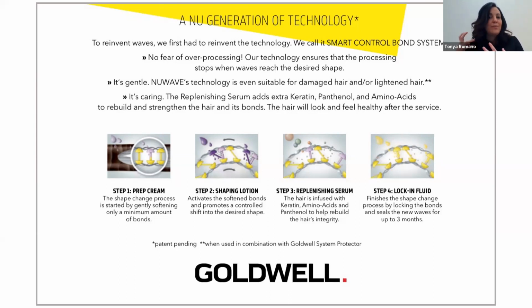So now that the bonds have been softened, this shaping lotion is actually going to promote a shift in the hair. So it's a very controlled way to allow that hair to create the shape that you've put in the hair with the roller. There's a replenishing serum. And this replenishing serum is going to infuse keratin, amino acids, and panthenol in the hair to help rebuild the integrity of the hair.